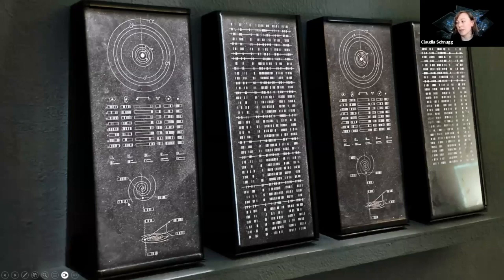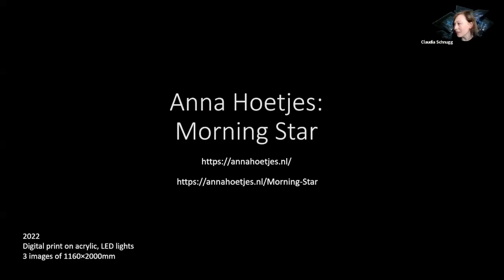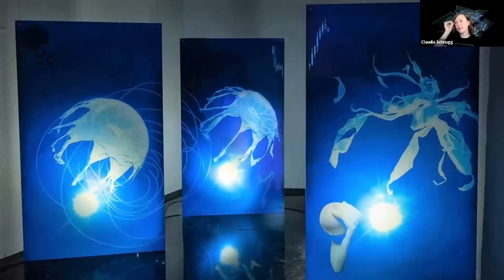Again, also trying to understand how to deal with movement and changes over time in a fixed medium like stone engraving. But as Sebastian gave a detailed insight into this work, I don't want to spend too much time on this anymore. So I also wanted to go back to this work that I mentioned at the beginning in the first image, Anahitya's Morning Star, which came out of another residency that I also curated, just last year in 2022 at the European Space Agency at ESTEC, where she went to investigate spectroscopy from an artistic point of view.